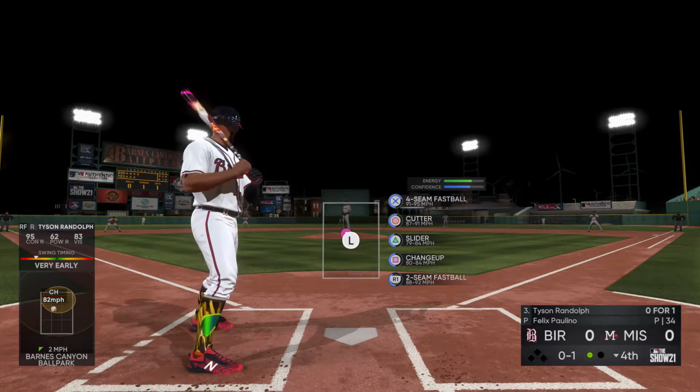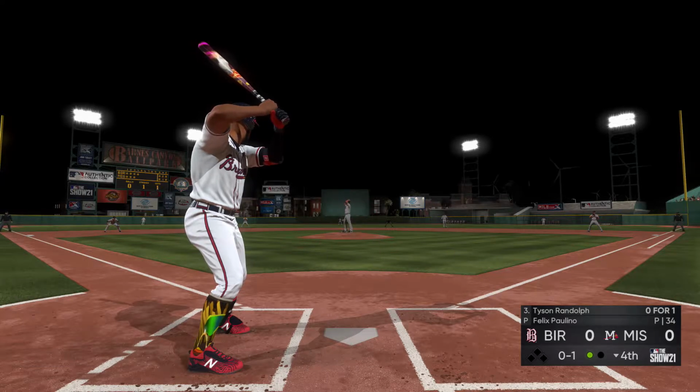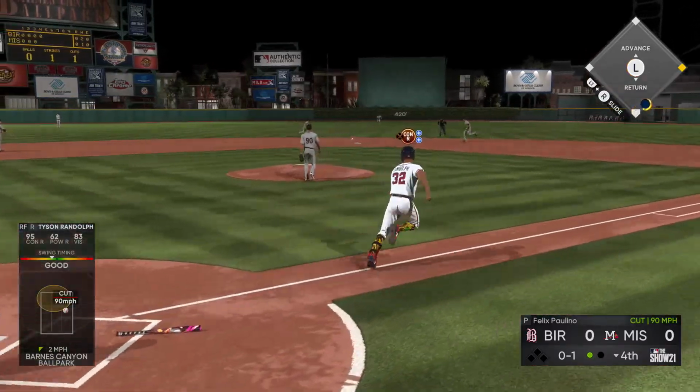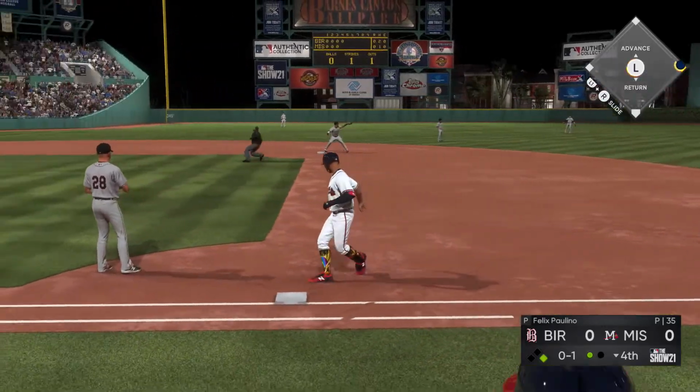The offense better get it going right here, because they certainly can tell from their dugout this guy is carrying himself with a presence out on the mound. He's got feel for all his pitches. Hit back up the middle, and that is through into center field for a 1-out single.